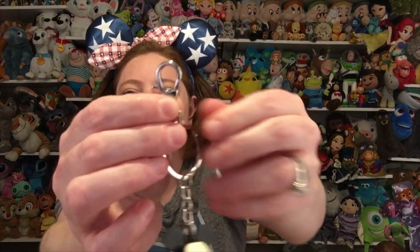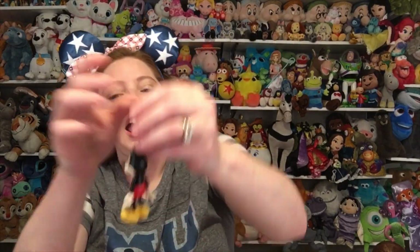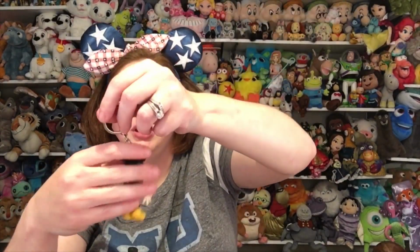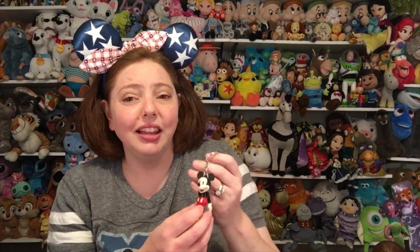I got this cute little Mickey Mouse keychain at the Disney Outlet Store. It was on clearance for $1 or $1.99. And it has a little clasp where you can use it as a bag charm as well. It's so cute. I like it because he's movable, he's jointed, and his arms and legs are movable, and they kind of flail when he moves around, and he's just so cute. I've been wanting to get just a regular Mickey Mouse keychain, so I'm glad they had this one.